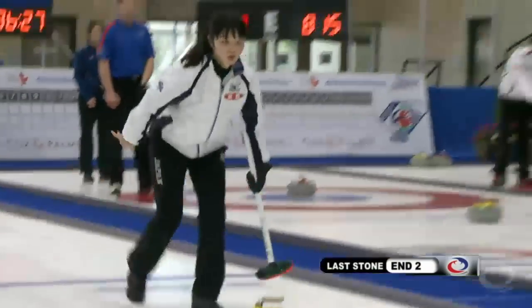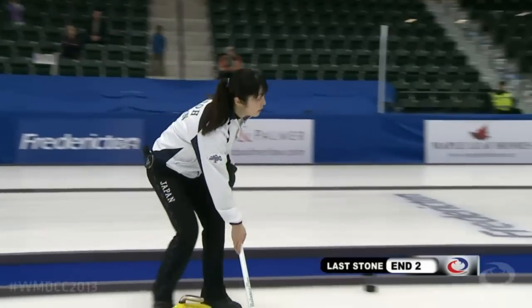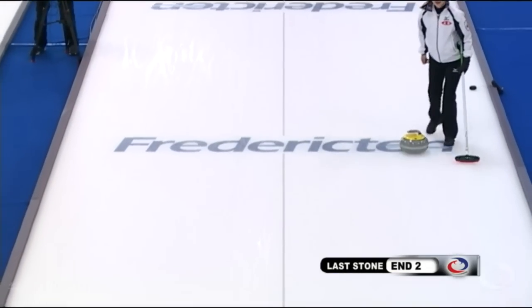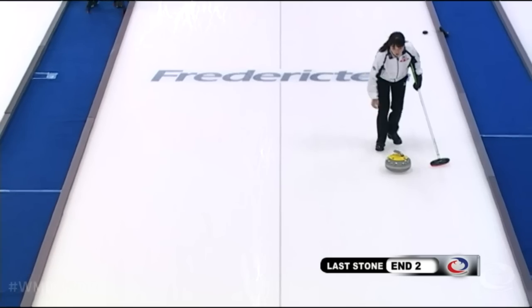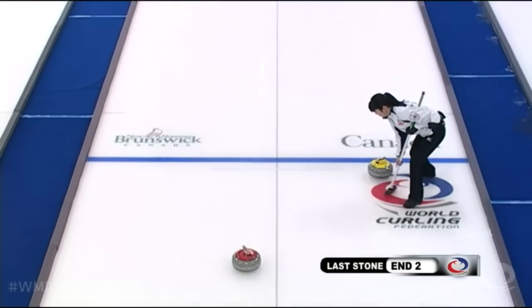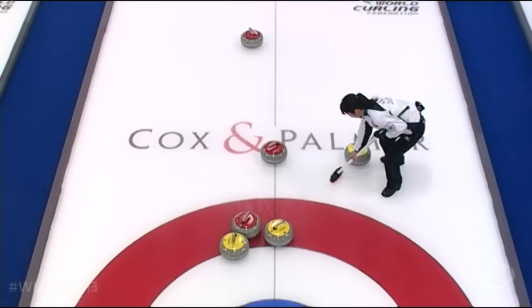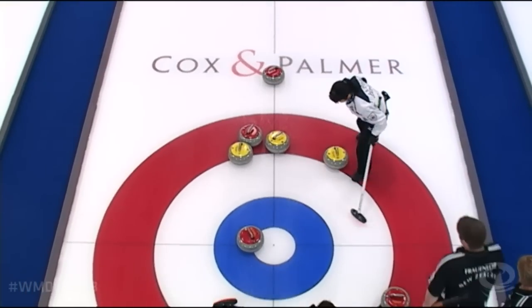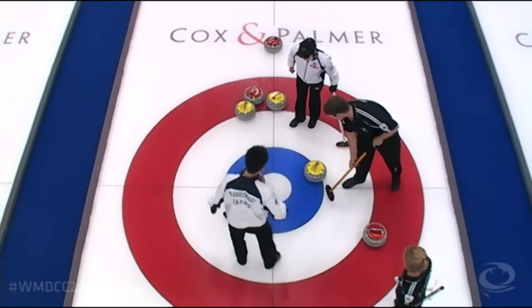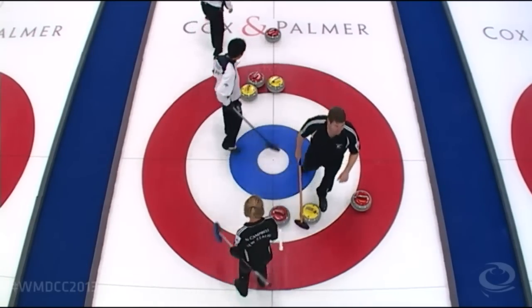Last stone of the second end, Yumiko Sato for Japan really needs the button here. She's got a lot of curling to do. It will finish if she's close on weight, but that looks a little strong right now. Starting to come down. It's got some curling to do to get to the button, though. Might finish big, but not enough. Does put it right on the tee line. Just got a little wide with it, I guess.